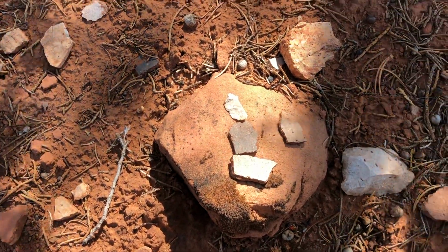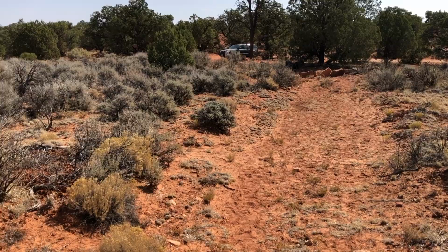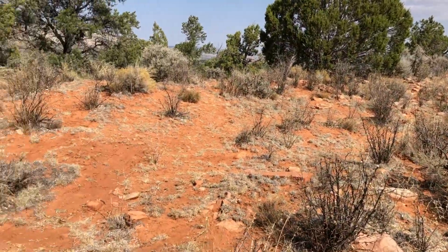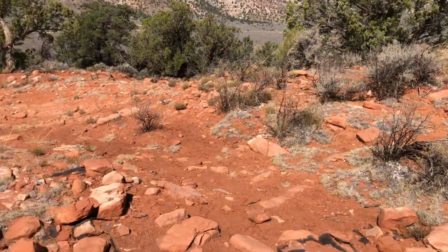And another interesting thing is they've also found that one of the parts of the pueblo was built on top of an older pueblo, so it shows that they've been reusing this site in the past. Not a lot of info on that though, so I don't know how far back this goes.